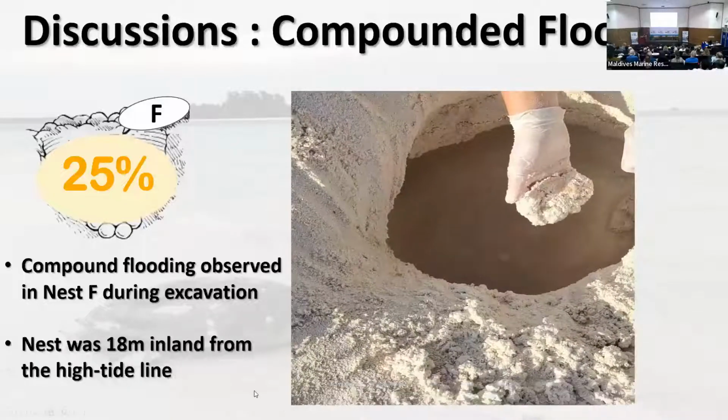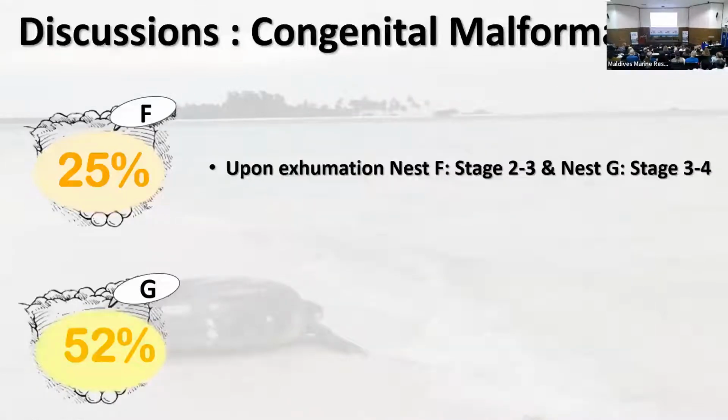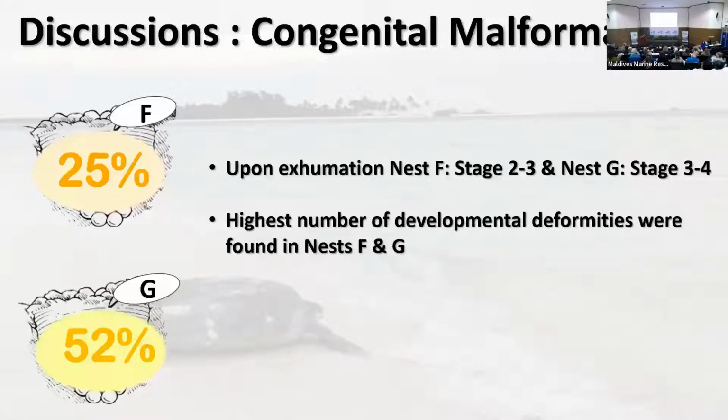We did see a number of congenital malformations. Congenital malformations are basically any deformities that you see during the embryonic phase of the turtles before they hatch. In nests F and G, we saw a number of these eggs were in stage 2 and 3 of their formation. Isha, who's coming up next, is going to be talking about the different developmental stages in turtle hatchlings, so we're going to go deeper into the different stages in her presentation. We saw these developmental deformities mainly in these two nests, which were affected by the compounded flooding.